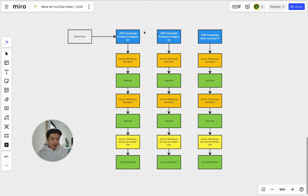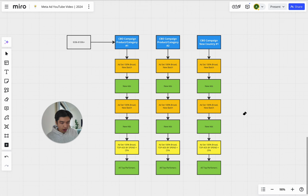Basically, if you have a new business objective or a different business objective, let's say it's to sell more of product 2 or to sell into country number 2, you're gonna build out a new campaign and you're gonna create separate campaigns, all using this one campaign CBO setup to push those products and push those business objectives. And guys, this is literally how I scale accounts and structure campaigns in 2024.